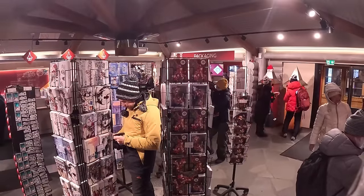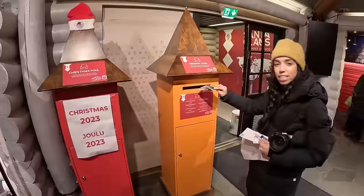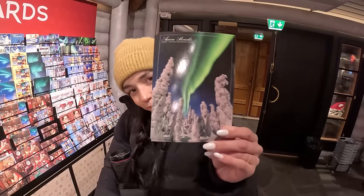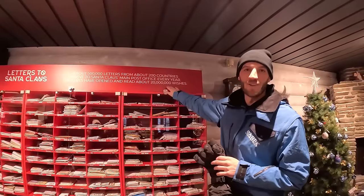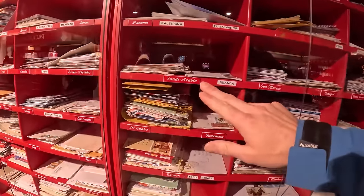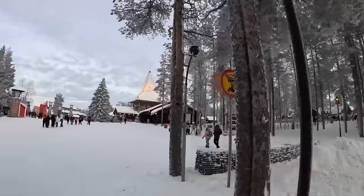Cheese. Dad. This is Santa's post office, where you can send letters to Santa, you can receive letters from Santa, and you can ship off a postcard from yourself. That was cool. It was like last night. Exactly like last night. Is that what you saw? Yeah. So more than 500,000 letters have come through here from 200 countries. Elves have read and granted 20 million wishes. There are countries like Saudi Arabia, Rwanda, Sri Lanka, Taiwan.